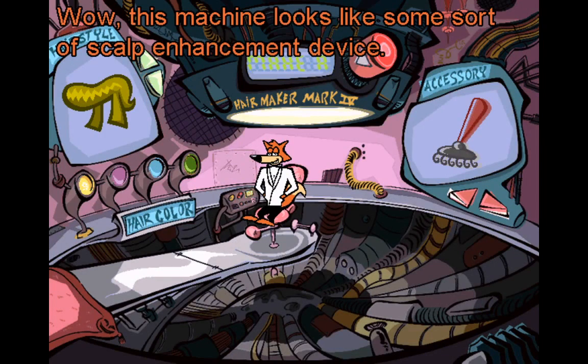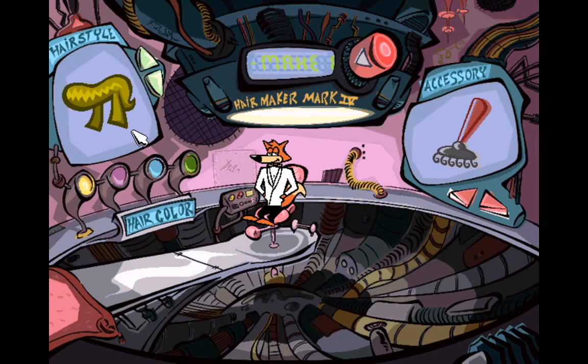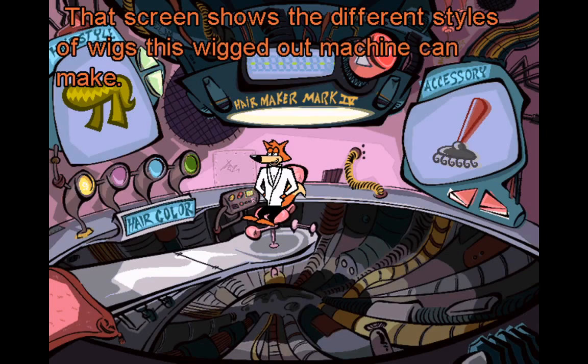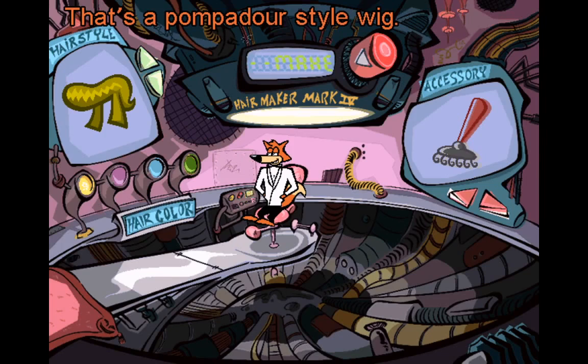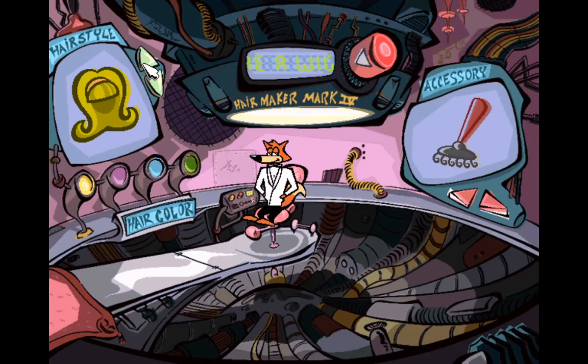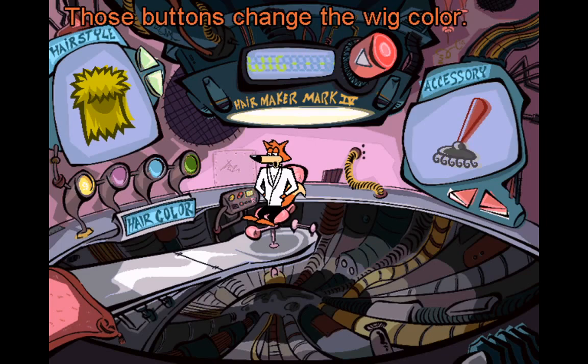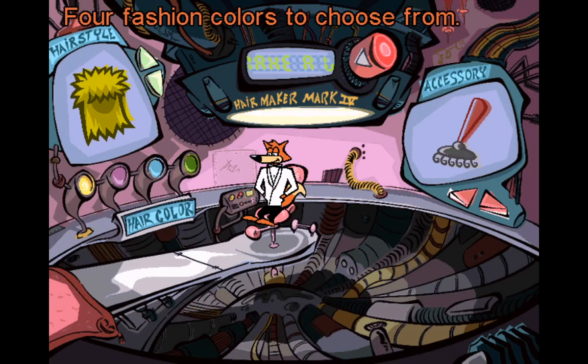Wow, this machine looks like some sort of scalp enhancement device, otherwise known as a wig-making machine. That screen shows the different styles of wigs this wigged-out machine can make. That's a pompadour-style wig. That's a bouffant-style wig. That's a mullet-style wig. Those buttons change the wig color. Four fashion colors to choose from.